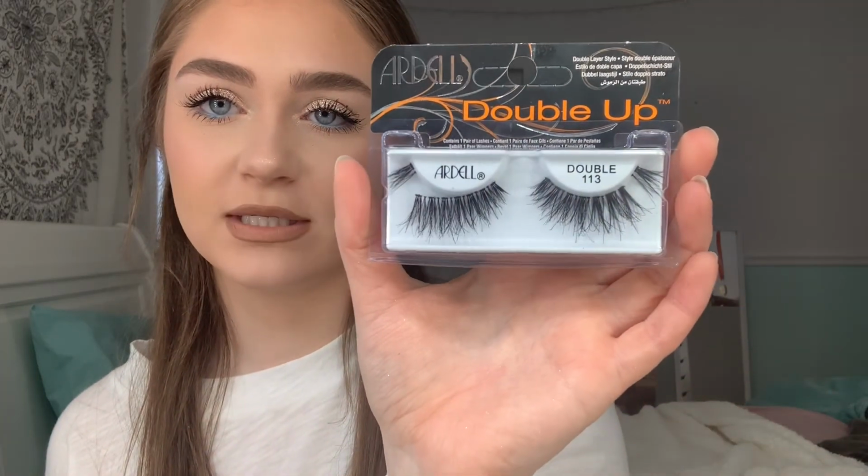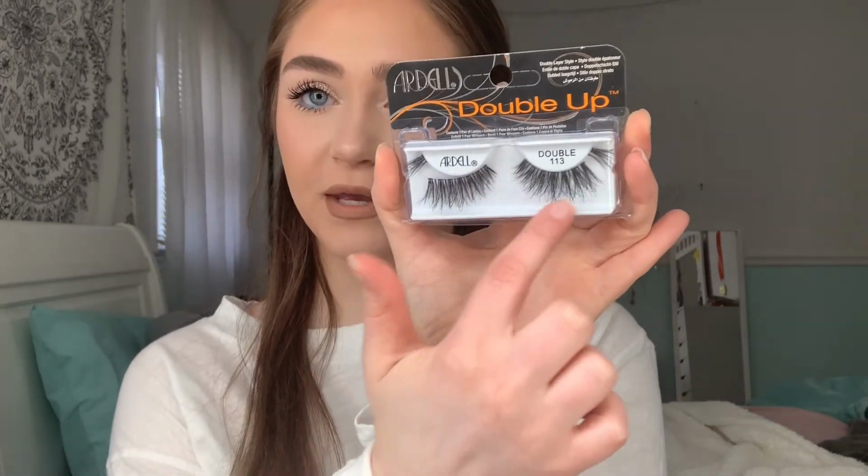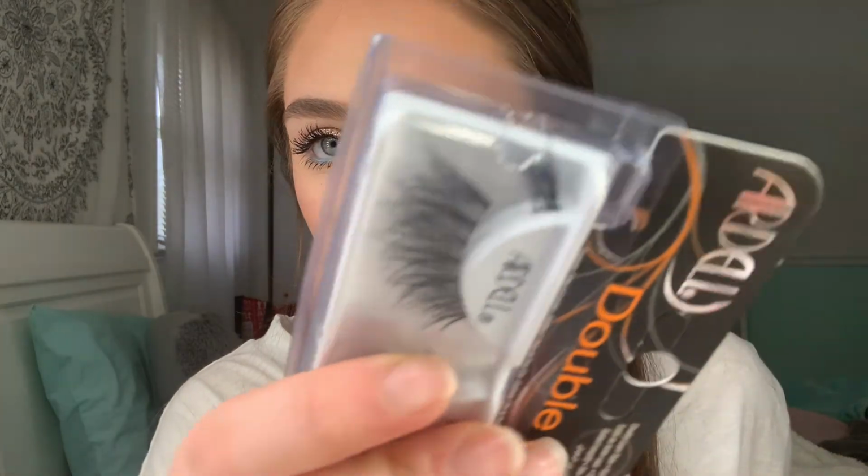Then we have the Ardell Double Up lashes. These ones are wispier. They're thinner, then they get thicker towards the end, or longer and flutterier. Then we have the Wispies and the Mega Volume. They're both not in their packaging, but this one, as it says, is just wispy. And then the Mega Volume, they're really thick. The band is a lot thicker than the Double Up and the Wispies. As you can see here, the band is really thin. This one has a thicker band, but it's really nice for a lot of drama. So I like that a lot.